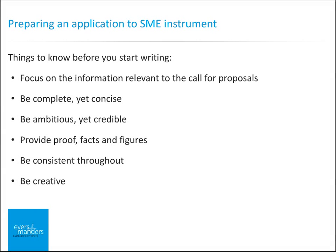That's also what the referees are looking for. Try to be complete. Again, address everything, but be concise. You have a page limit of 30 pages, but this is not the goal by itself. If you can do it in less, it's better. Less is more in this case. Be ambitious. So it really has to be this disruptive innovation, this breakthrough innovation, but keep it credible. So it shouldn't be science fiction, but a great innovation that is believable.